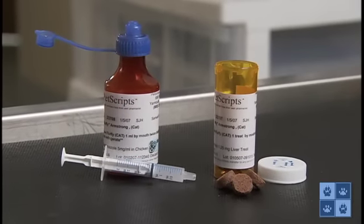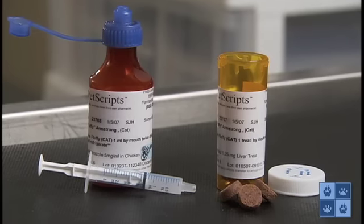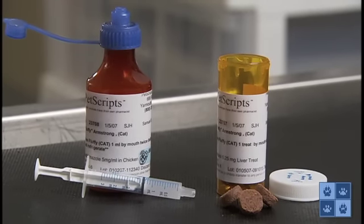Another approach is to have your medicine compounded by a pet pharmacist in a flavor that is palatable to your dog. These can be compounded in liquid or pill form. Since all dogs are different, make sure you choose the method that's safest for you and your pet.